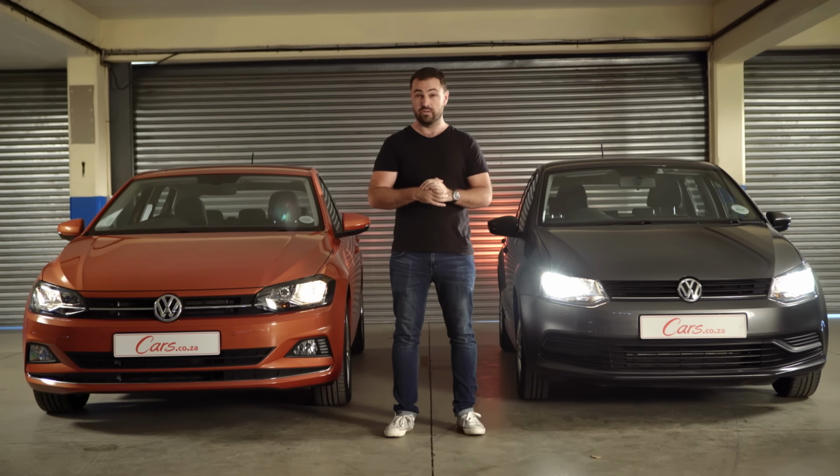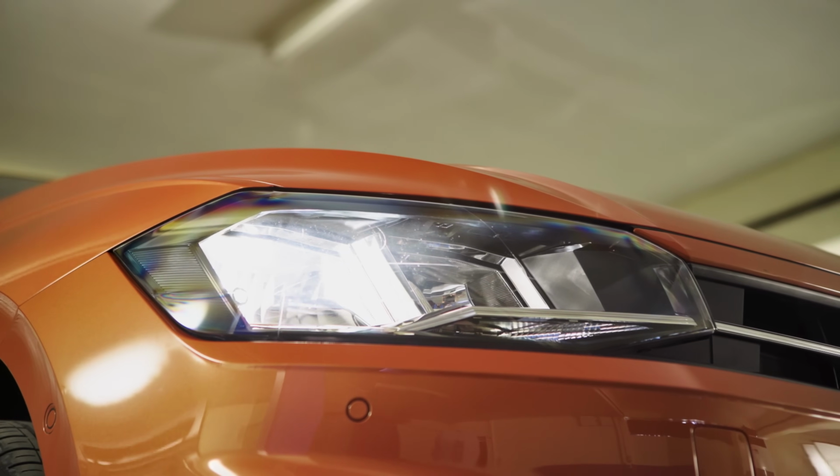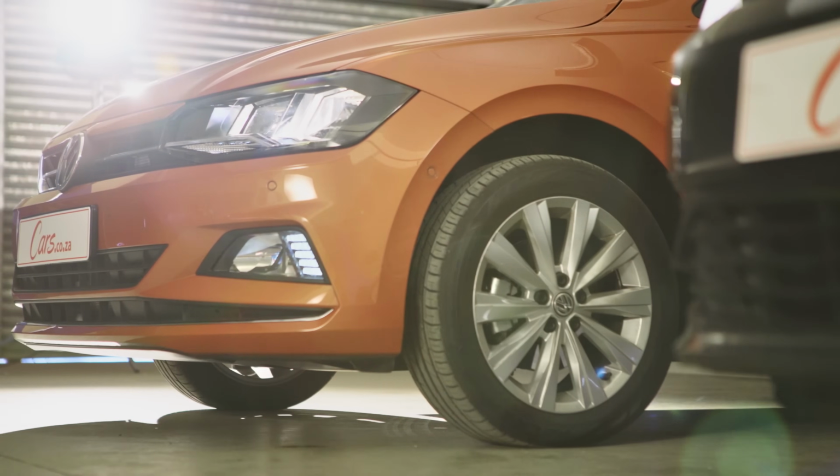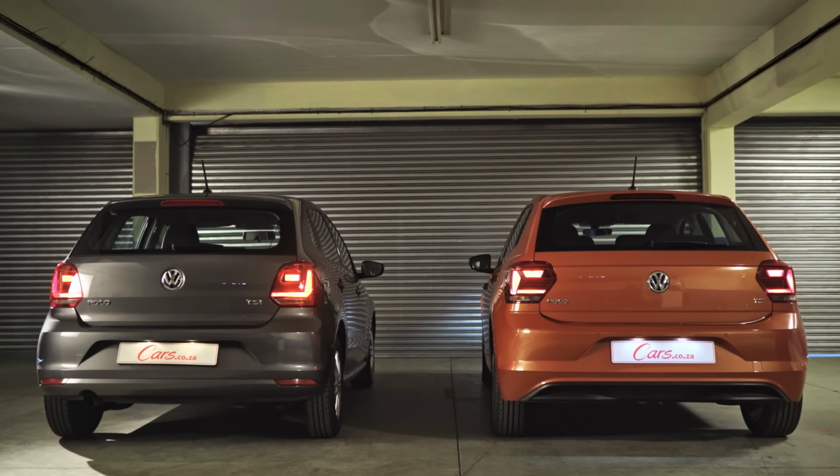This is the best-selling passenger car in the country. In 2017 alone, Volkswagen sold over 50,000 new Polo and Polo Vivos. That's over 10% of the entire new car market in South Africa. So you're probably wondering what's changed.